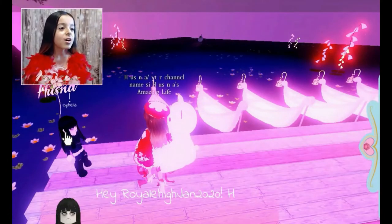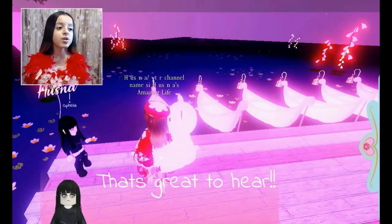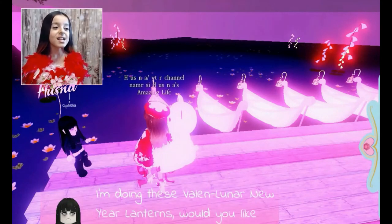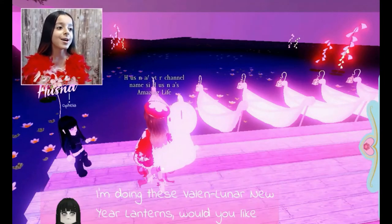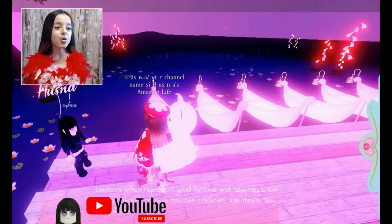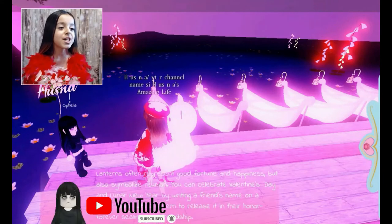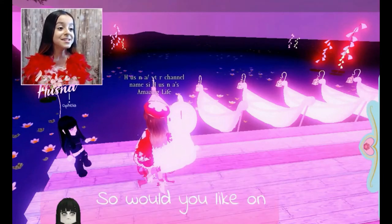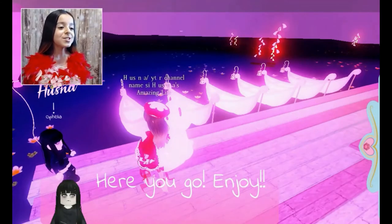I want to talk to this girl. Hey, Royal Hydrantha's 20. How are you enjoying the Valentine's Day celebration? I love it. I love it more than love it. That's great to hear. I'm doing these Valentine New Year lanterns. Would you like one? Tell me more. Lanterns often represent good fortune and happiness, but also symbolize resolution. So would you like one? Yes, please. Here you go. Enjoy. Thank you.